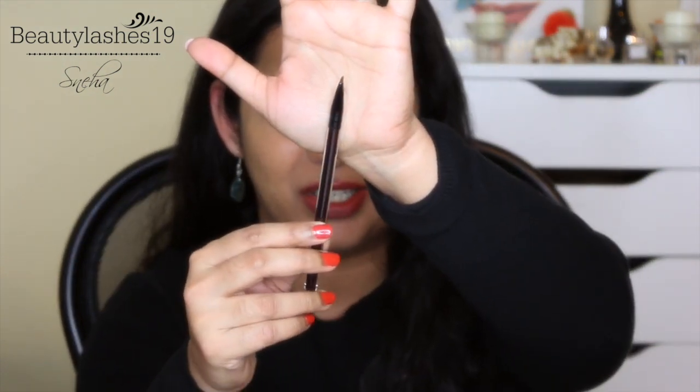For spot concealing, acne scars, and also active acne, I tend to use 2 brushes. The first one being the Kevyn Aucoin concealer brush, which is this teeny tiny brush.